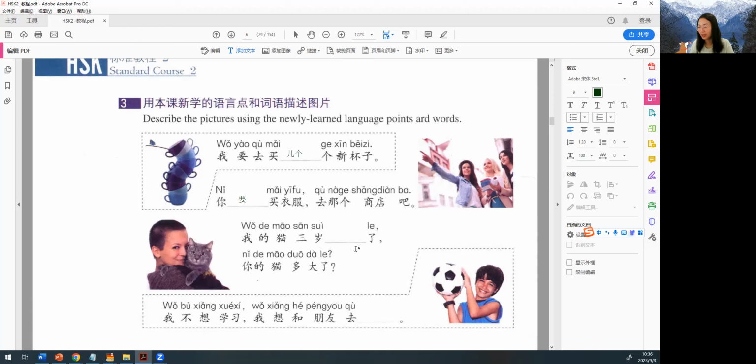我的猫3岁了，你的猫多大了？ So how old is the cat? There's no problem to say my cat is 3 years old. In this question, it's connected with what we have learned in the last class. So here should be more than 3 years old, but less than 4 years old. So here we are going to say 我的猫3岁多了。So this means it's a bit more than 3 years old, but less than 4 years old.